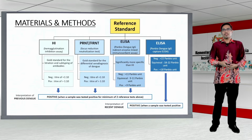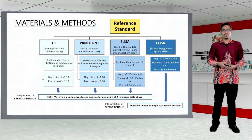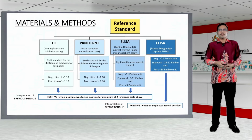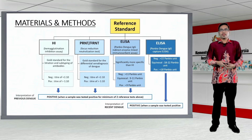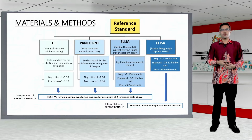So this is the reference standard. It consists of 4 types of reference tests, which are HI, PRNT, FRNT, ELISA for indirect enzyme-linked immunosorbent assay, and ELISA Panbio dengue IgG capture ELISA. HI remains the gold standard for the titration and subtyping of antibodies. PRNT and FRNT are the gold standard for the differential serodiagnosis of dengue.